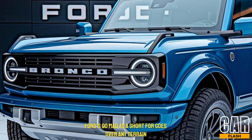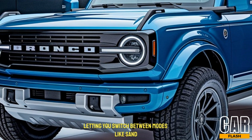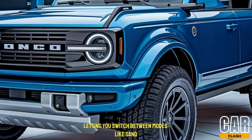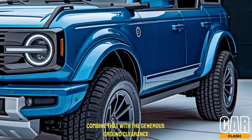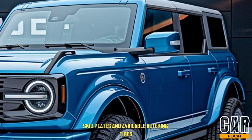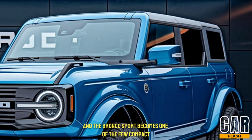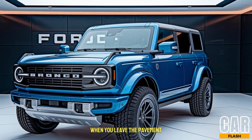Ford's G.O.A.T. modes, short for goes over any type of terrain, are carried over and refined, letting you switch between modes like sand, mud, ruts, snow, and rock crawl. Combine that with the generous ground clearance, skid plates, and available all-terrain tires, and the Bronco Sport becomes one of the few compact SUVs that actually delivers when you leave the pavement.